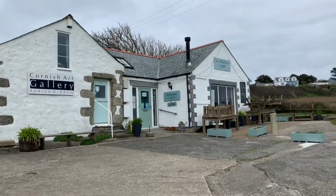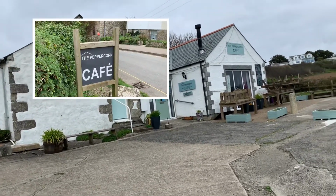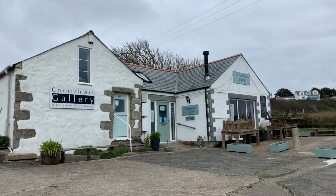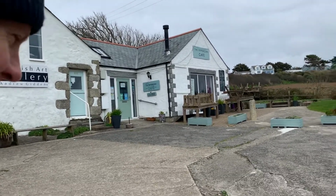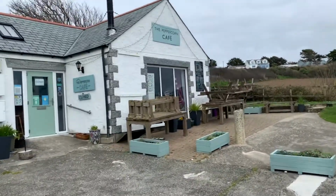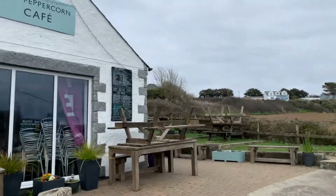It's one of my favourite little cafes. Peppercorn Cafe. Yeah, it's lovely, isn't it? Really good food, all homemade. Good price. Yeah, fantastic price. Oh, they've got the menu up. Shall we have a look? Yeah, shall we? Just to give you an example of what they do. Well, we've been here on several occasions. It's beautiful. People are so lovely as well. Yeah, really family run.